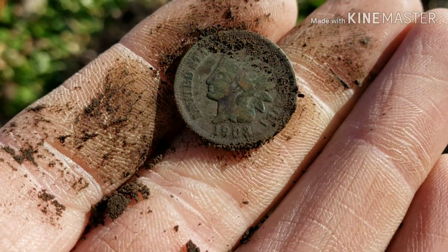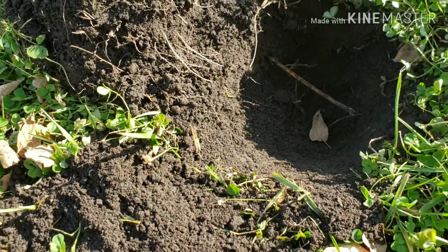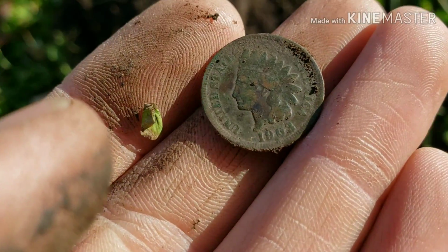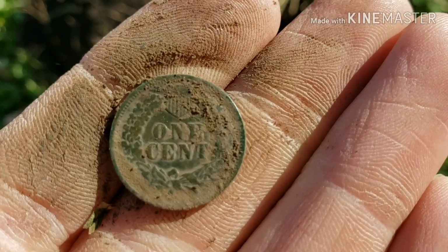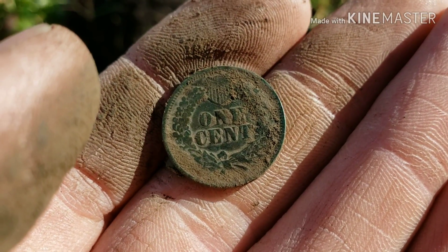We have a date for you. It looks like 1902, I want to say. If I can get this cleaned up for you. Yeah, there it is. 1903 actually, so that's a nice coin there. There's the back side. It's a little bit crusty, but that cleaned it up a little bit better. In the pouch that'll go. Let's see if we can get something else.